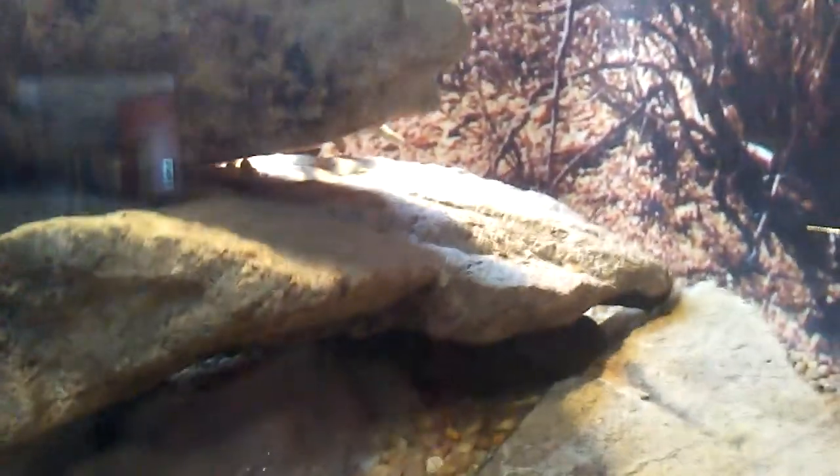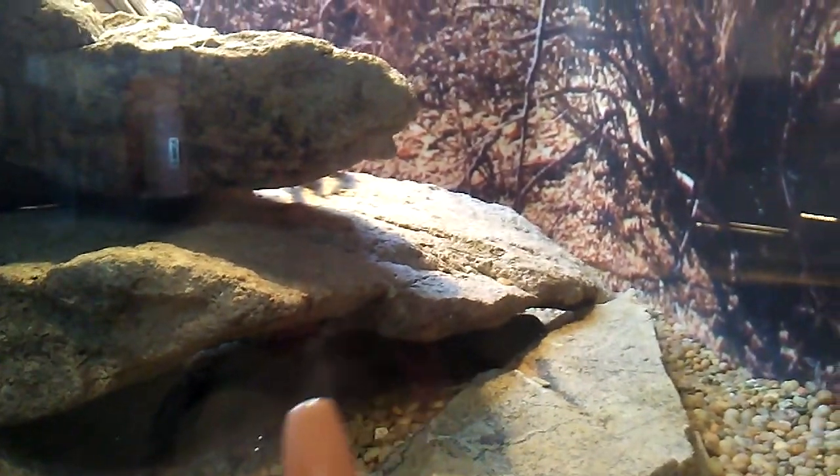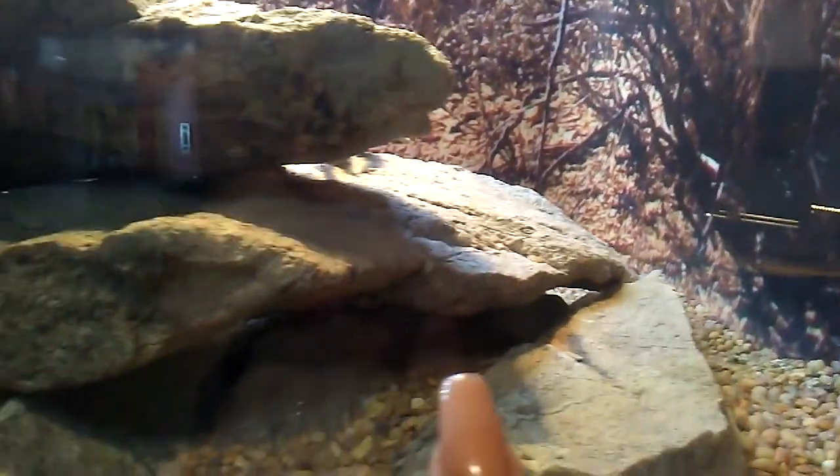Let's see what else we got here. There's nothing in here. I can't see anything. Oh yeah, he's in there. A snake, but he's down there under the rock. Have you seen these ones? No. Are they tarantulas? No, they're toad. Right there. Oh, look at those.